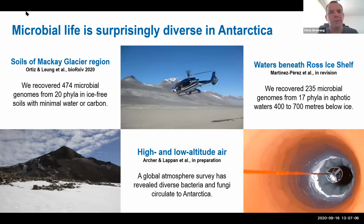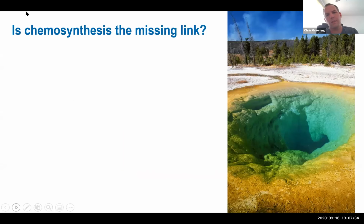And moreover, there's also life in the atmosphere too. When we look at high and low altitude air, we can see that there's both functionally and phylogenetically diverse life there, and this is circulating across the atmosphere, including in Antarctica. This is a study led by Steve Pointing, who's been leading this global atmosphere survey. Antarctica isn't alone in having plenty of microbial life in its atmosphere. So we wondered, how is life able to exist in such extreme environments? And we wondered whether chemosynthesis is the missing link.